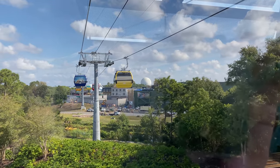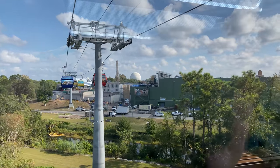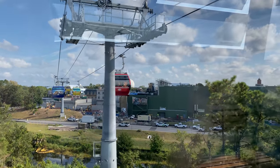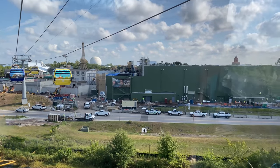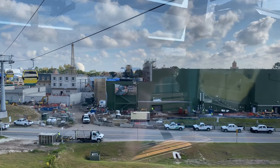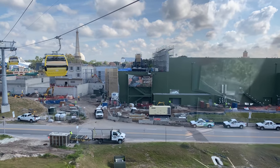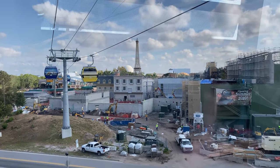Oh, I like the billboard they put up. You know, opening summer 2020, Ratatouille. Thanks, Remy. If you've ever been on the attraction out of Disneyland Paris, you're getting a very similar version of it here. And along with the crepe restaurant.